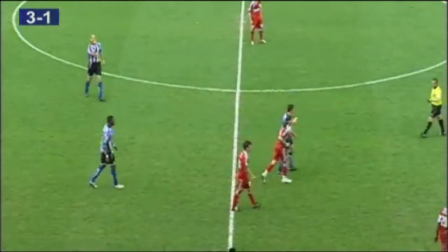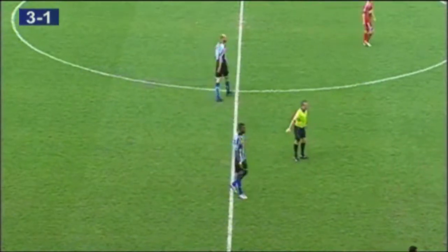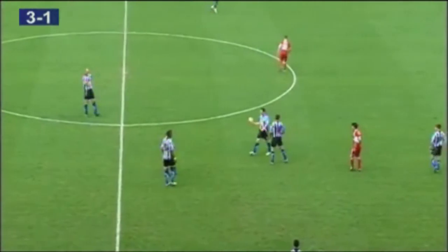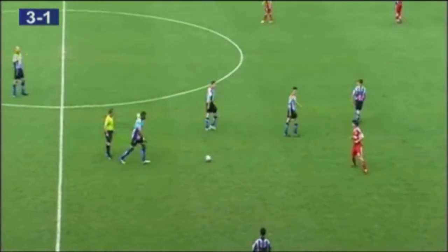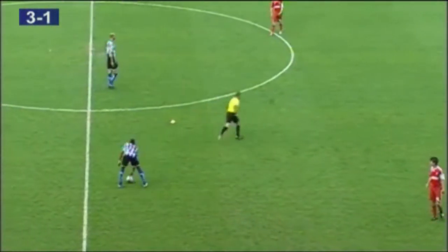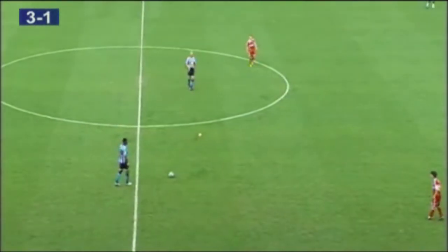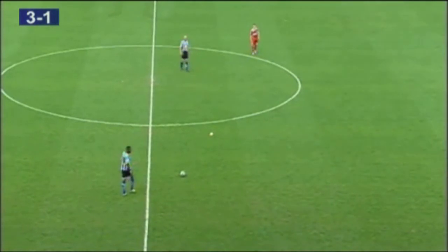Ball's played forward towards Chris Sedgwick. But the play's just been pulled up here, and it's going to be a Sheffield Wednesday free kick. What's that on the pitch that Tommy Miller's got in his hand? It does look like a sandwich or a burger box. He's not eating. He's just going to have a quick burger. Let's top up the energy before I get going. So free kick for Sheffield Wednesday, just inside the Swindon Town half.